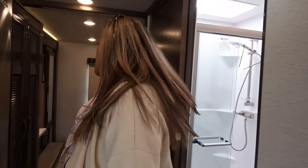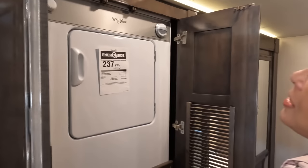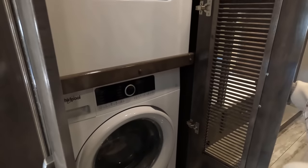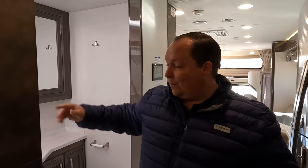I was looking for the pantry, but let's see. Oh! This is a stackable washer and dryer. Whirlpool. Yes. But again, it does take away from your pantry space. Something to remember if you want a motorhome like this. But that's the difference between a 40-foot motorhome and a 39-foot, 4-inch motorhome.